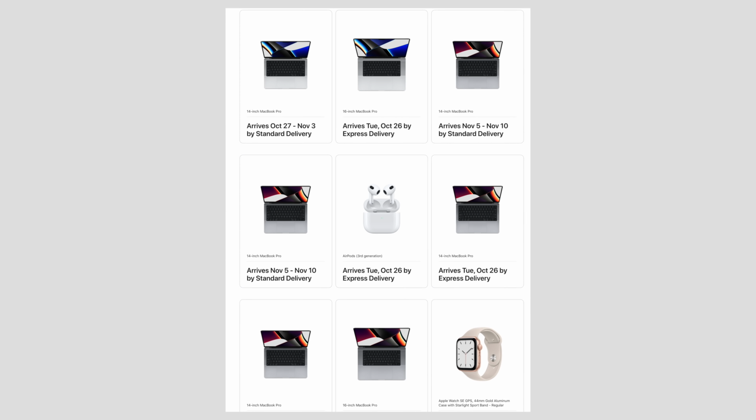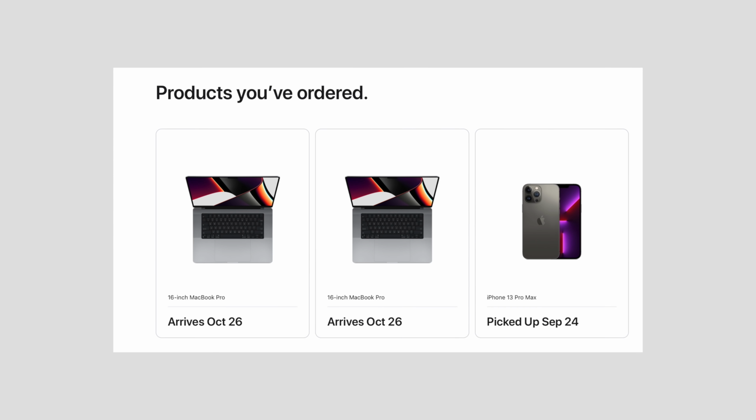But what I can assure you is that we will for sure be testing out the new high power mode when we get in our 8 different MacBook Pro configurations.